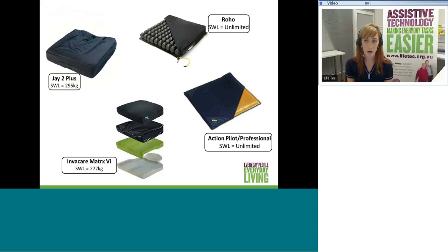Our Roho, so there's lots and lots of different sizes and models available, but not all models will have an unlimited safe weight limit. Some of them are combination cushions with foam integrated into the base. Intercare Matrix VI, so these are designed to provide skin protection and positioning for individuals at moderate to high risk of skin breakdown. 3-part foam construction targets skin protection, features an excellent stability support and a comfort system with a safe weight limit of 272 kg.